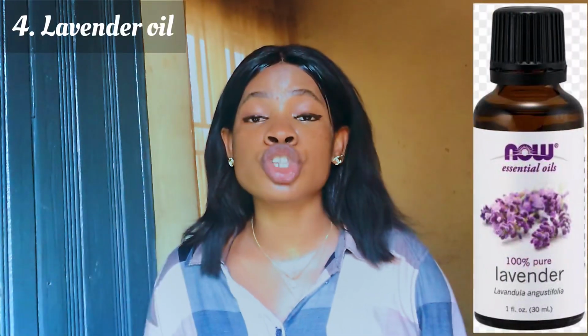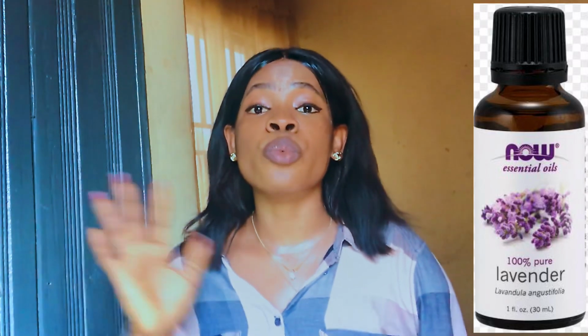So the fourth product I'll be recommending for you guys that will help to repair your skin and give you that glow is lavender oil. I did not want to mix this particular oil with the other oils because it's an essential oil. If skin bleaching has caused rashes on your skin, lavender oil will help to soothe it. It has those antiseptic properties that make it an excellent product in repairing damaged bleached skin. It will heal your skin without leaving any form of scars.